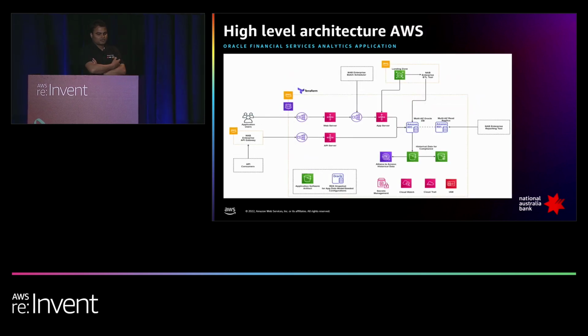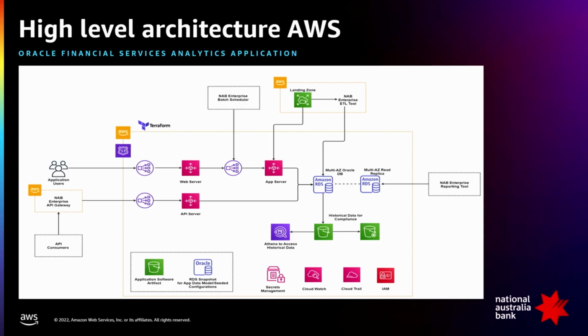So now this is the architecture of the OFSAA application we have built in AWS Cloud. It is a 4-tier setup here, with a standalone API server. We utilize AWS Auto Scaling groups to make sure that we provide high availability and automated disaster recovery to the applications. We have an independent API server as well to make sure that we can scale the API alone and provide near zero downtime whenever we do any operating system patching or want to deploy a new version of the API.